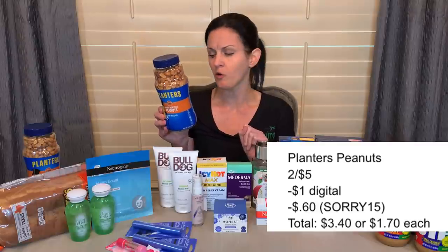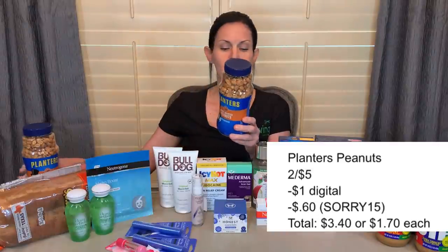That's not coming out of my pocket because I'm using my Walgreens cash to pay, which reduces my overall grocery budget. So same thing with these Planters peanuts. They are 2 for $5. I had a $1 digital coupon, making them 2 for $4. I used that code SORRY15 to get another 60 cents off, leaving my final cost $3.40 for both of them, or just $1.70 each.